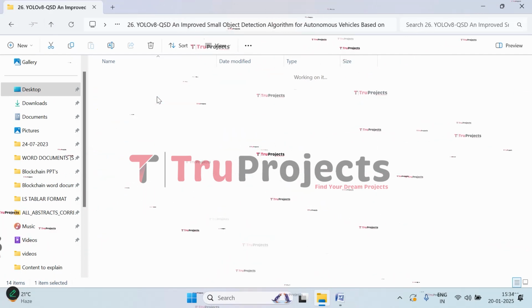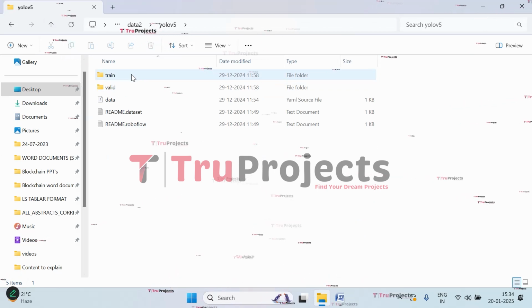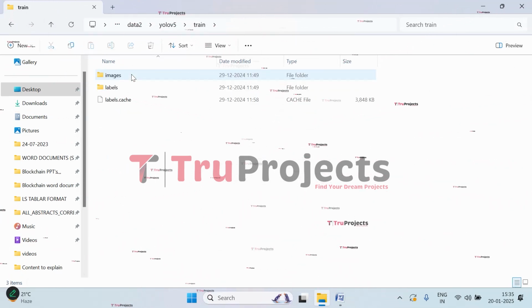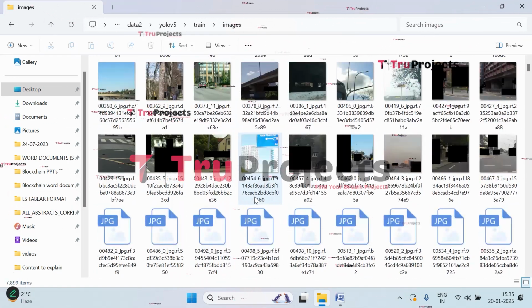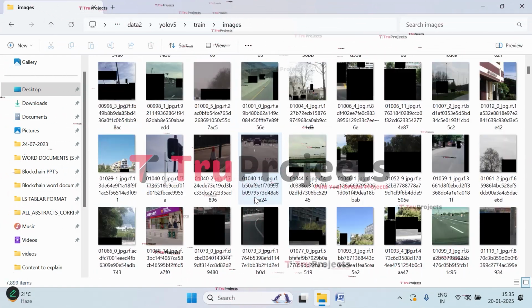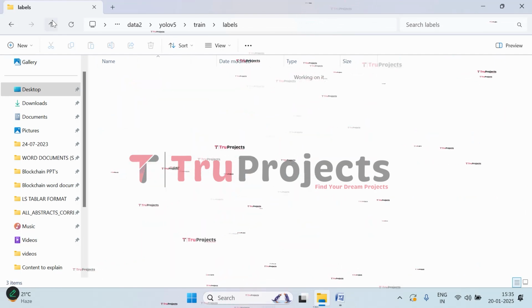Similarly, in dataset 2, we have images in YOLOv5, YOLOv8, and YOLOv9. Here also the data is split into train and validation. Let's open the train folder. Here we have images and labels. Let's open images. So these are the images. Here are the images used to train the YOLOv5 model of the second dataset. And here we have the label files for those images. Let's get back.